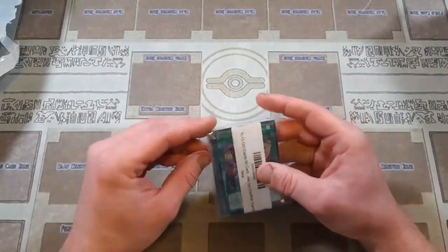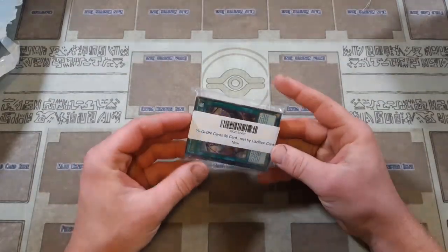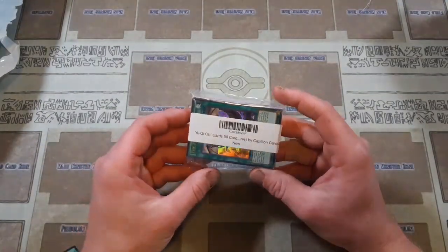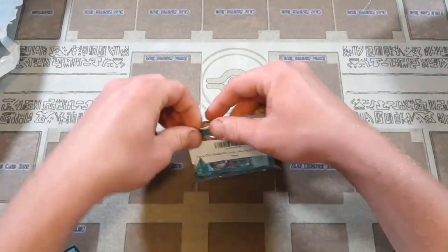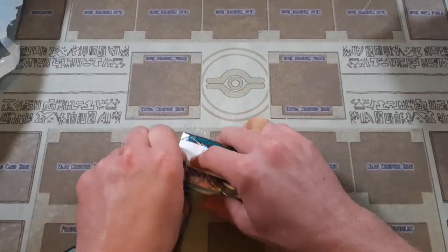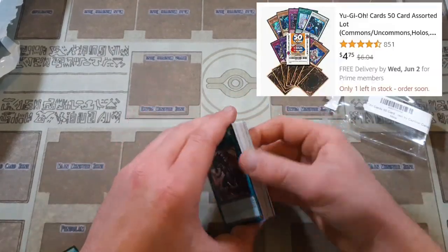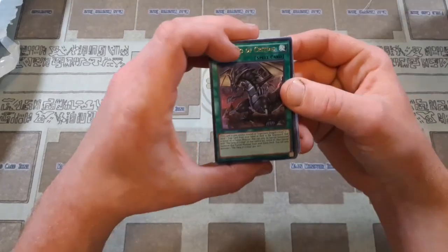Ooh, nice. So we have a Fang of Critias in the front. This is a 50 card lot by Kazillion Cards. It didn't say how many foils you would get. I can't remember what this all cost, but I will put it up on screen. The Kazillion Cards lot I just looked up was $5, or actually $4.50. So again, it's not too hard for us to get our money back on that.